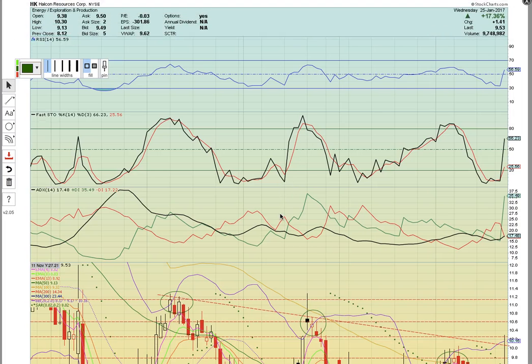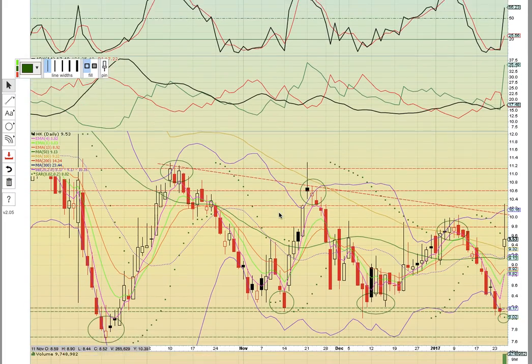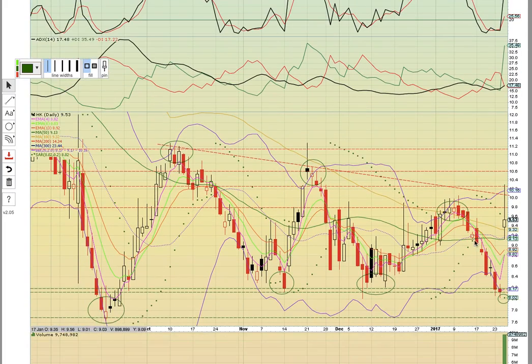HK is another stock that we were tracking, and as you can see here, we started posting some alerts on this when it pulled back below the 100 and it was hitting the middle Bollinger Band and the 50-day simple moving average. We were looking for a bounce off that level, and when there was this close below on the 17th, that put this $8 back on target, back on deck.